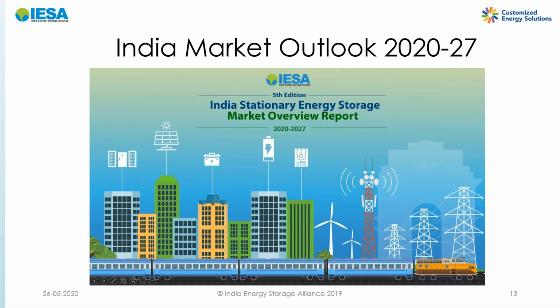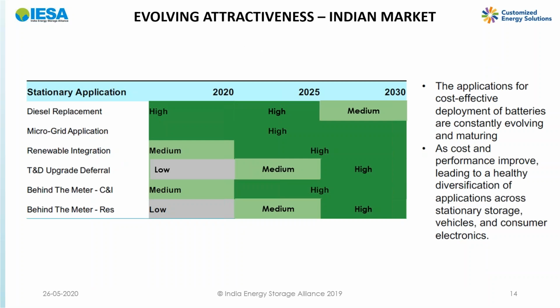So I'll now share some numbers from the upcoming India Energy Storage Market Overview Report, which we release every year. The report which we are releasing now, which should be released in the next week or so, covers the time from 2020 to 2027 for forecast. Here, in terms of looking at different applications, diesel replacement is definitely top of priority because there are still a number of customers, and Tobias shared a number of 120 gigawatt, based on looking at somewhere around 90 gigawatt to 95 gigawatt as the current DG market, but irrespective, that's a huge market.